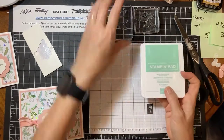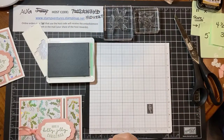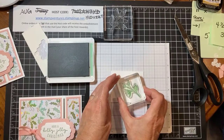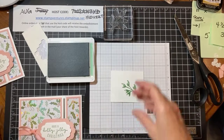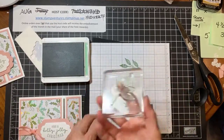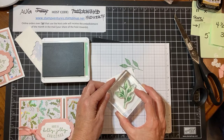Okay, so I've got mint macaron, and I'm going to do it full strength, and then I'm going to stamp it off on my scrap piece of white. So I'm doing the dark one first because it's easier to see through the dark color. So this is full strength mint macaron, pushing into the foam mat. And then this one's going to be stamped off. So there's my full strength, and I'm just going to stamp it off lightly, and then I'm going to huff it, breathing on it to activate. And now you can see the dark ink shows through the light color much, much better.